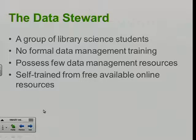So the group of library science students are working to develop ways to handle data with different subjects. Public health data is one of the special subjects we are working on. All the knowledge we learned about data management is from online resources. We have studied free online workshops and webinars. We also found a lot of certificate-based or degree-based education online, such as the University of Arizona Graduate Certificate, UIUC Digital Curation Specialization, University of North Carolina Data Curation Postmaster Certificate, and the University of Minnesota Data Management course modules, as well as a data management course at Wayne State University.